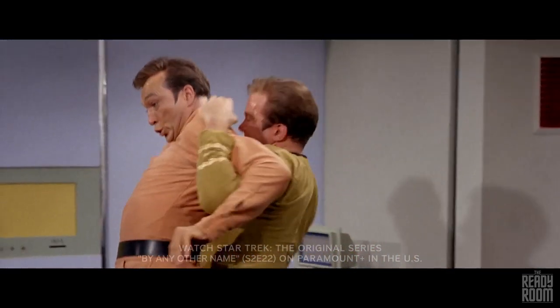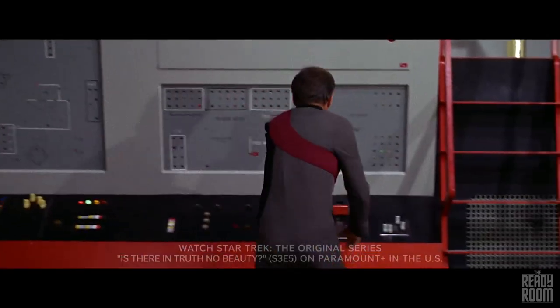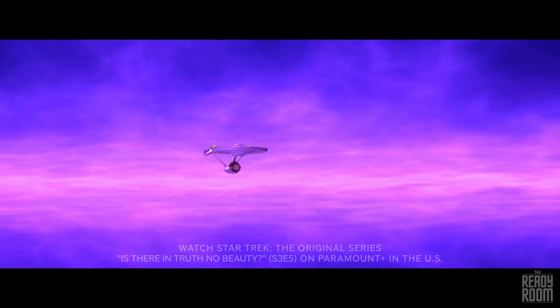But luckily, the crew regains control of the ship and returns to the Milky Way. We're going home. Star Trek's few other trips beyond the barrier were universally involuntary.